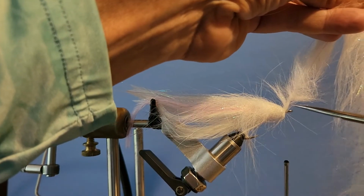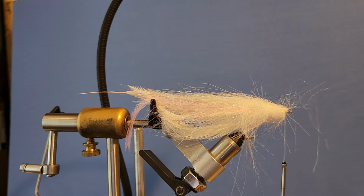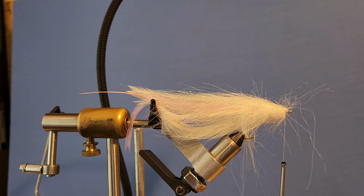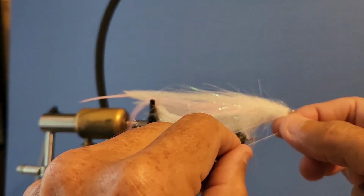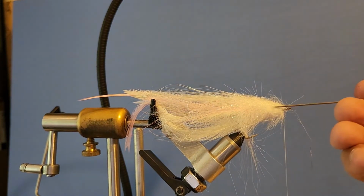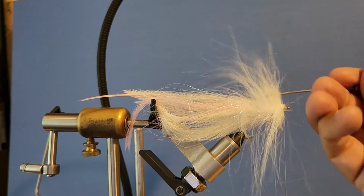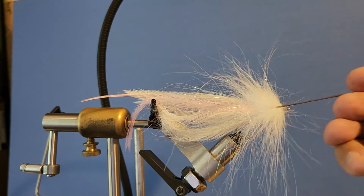Good news is I can get three or four wraps out of the dubbing brush. And then you want to take a bodkin. Now, it's a good idea to put just a single half hitch in here before you do what I'm about to do with the bodkin, because you don't want to pull everything out. And you can see how big and how long those dubbing brush fibers are now.